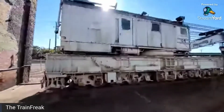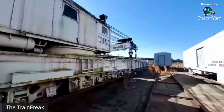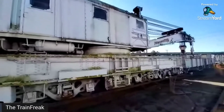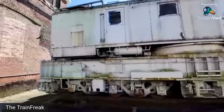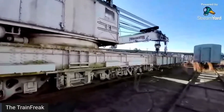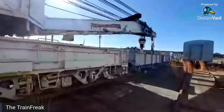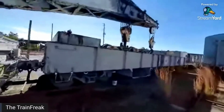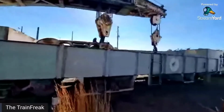So we've got a steam crane here. And from my understanding, this is the only steam crane in the U.S. that has not been converted to diesel. So this is the last surviving steam crane that would still have to run off of steam. And of course, this is what you would call your crane tender or the boom car right here.